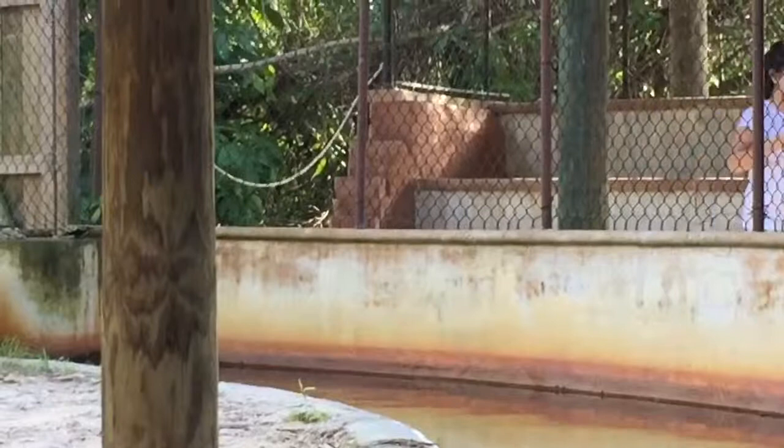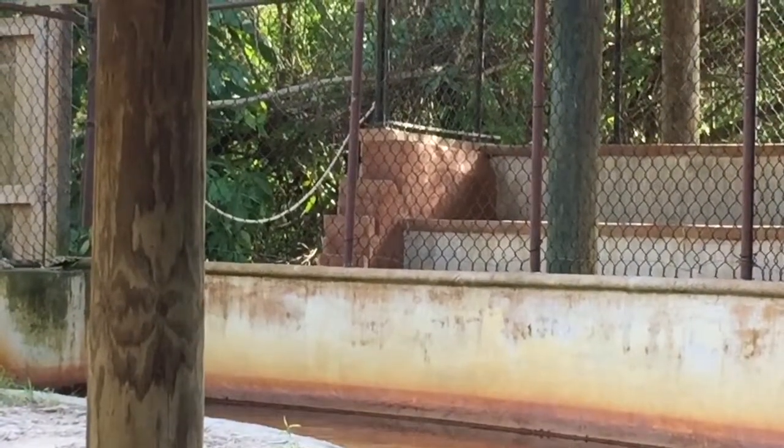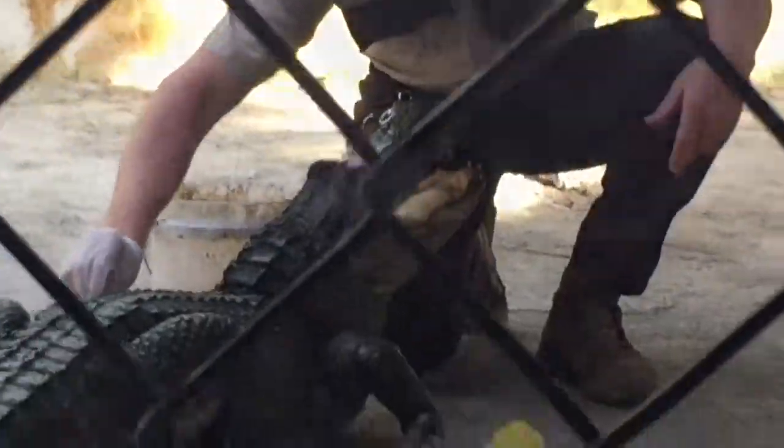Any other questions? What are you doing there now? Right now I'm just scratching some of the algae off his back. When they sit in the water for long periods of time, they'll grow a little bit of algae on them. It's not great for them. It's not terrible. It's not going to really hurt them. But in the winter, they sit in the water for very long.